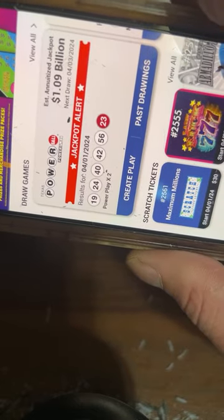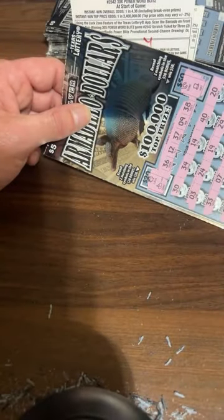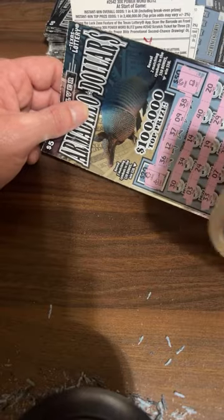What's up, Cooper? This app is killing me, bro. I hate this app with all of my everything I can hate it with. Here we go. Not a winner on that one, guys.